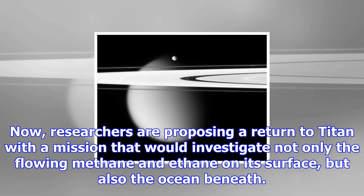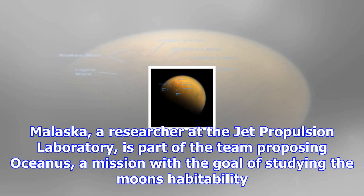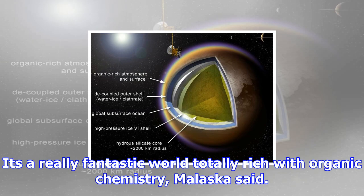"It's really important that we go back to Titan," Michael Malaska told fellow scientists at the Astrobiology Science Conference in Mesa, Arizona, in April. Malaska, a researcher at the Jet Propulsion Laboratory, is part of the team proposing Oceanus, a mission with the goal of studying the moon's habitability. "It's a really fantastic world, totally rich with organic chemistry," Malaska said. "It looks like it might be an interesting place for life in the same vein as Europa and Enceladus," icy water moons that might host life.